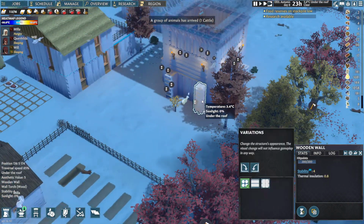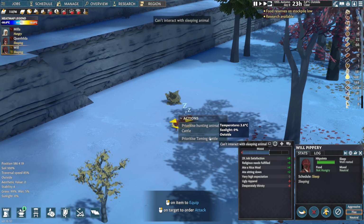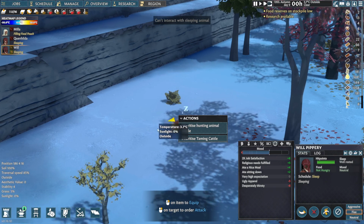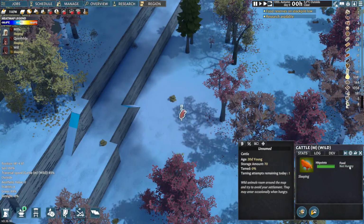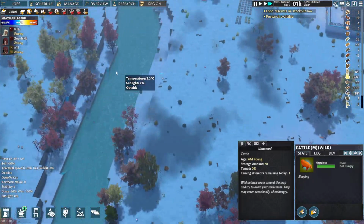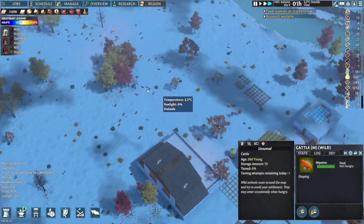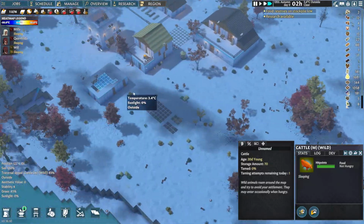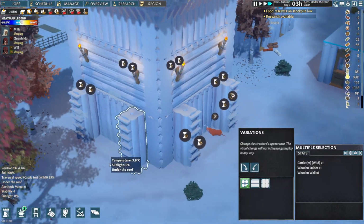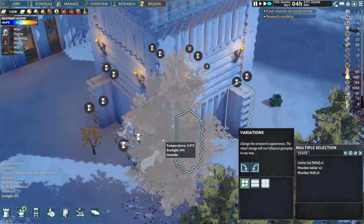One cattle has arrived. Prioritize taming this animal. Can I mark you somehow? You're over there in... Oh, where am I? I'm lost. Okay. Just you wait over there, okay? Can I actually... No. Sad.